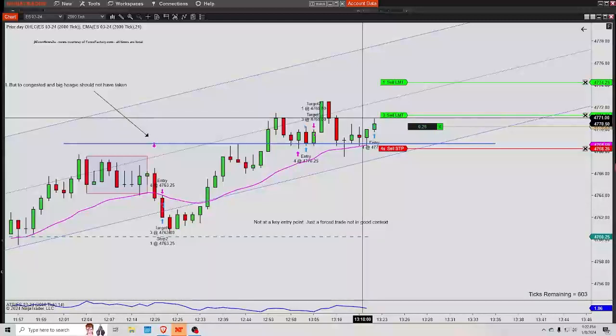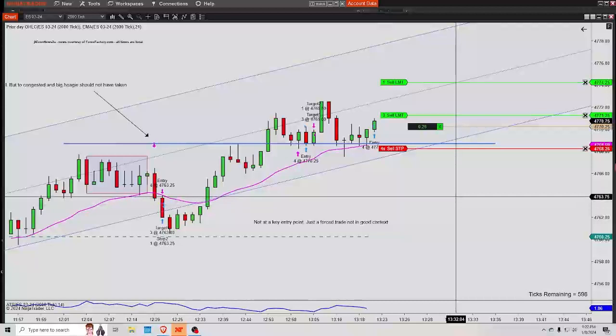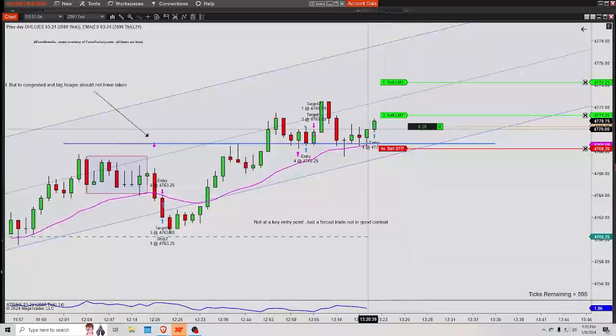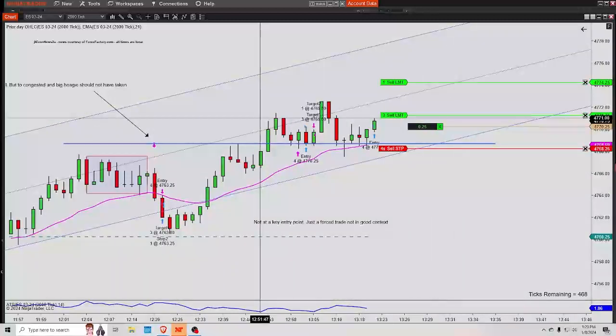So, you're sitting here at this particular moment. Your thought process is, should I just take the 0.75? Should I just forget the other 0.25? I can just get out of this trade. I can end the pain. But that's where it is really important to make sure you follow your rules and your risk management.